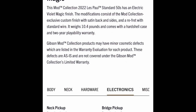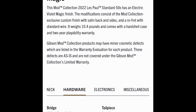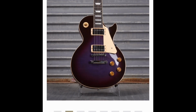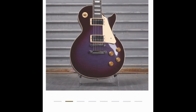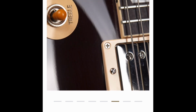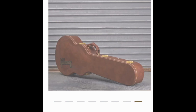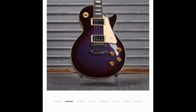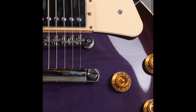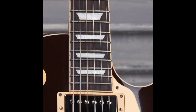Electronics, Burstbucker 1 and Burstbucker 2. And you get the case. Yeah. Hardware, blah, blah, blah. Rosewood fretboard. I like me some rosewood fretboard. That's a dark rosewood fretboard, actually. We go... I don't want to go to that picture. That one's close. Too close. I mean, woof. Whipping you around, I know, I'm sorry. I wanted to see the fretboard and I went around too much. That fretboard just looks dusty.